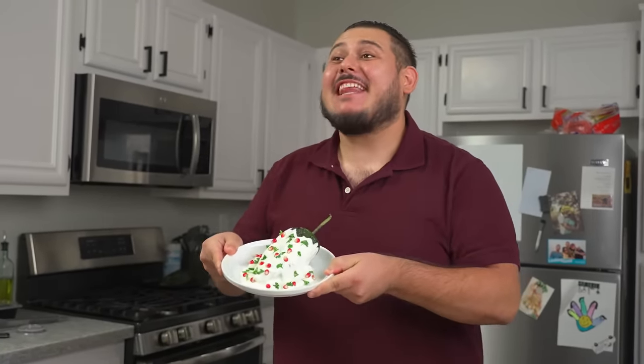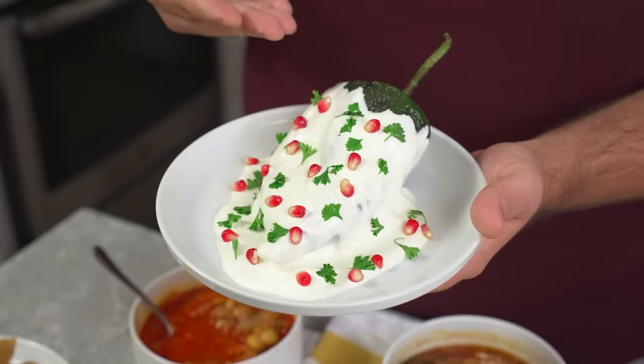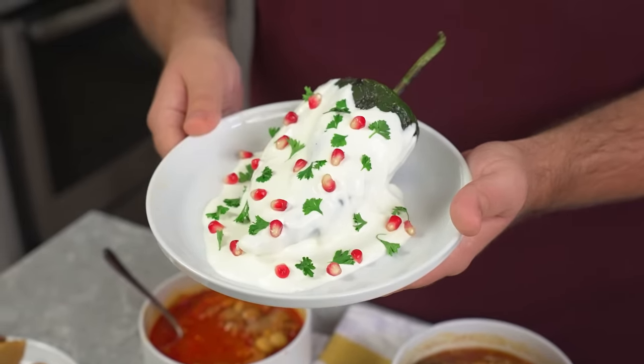This is chiles en nogada. Oh, wow. What is that? These are stuffed poblano peppers topped with a walnut-based cream sauce, parsley, and pomegranate seeds. It's beautiful. What better way to celebrate Mexican independence than with a dish that represents the colors of the Mexican flag?